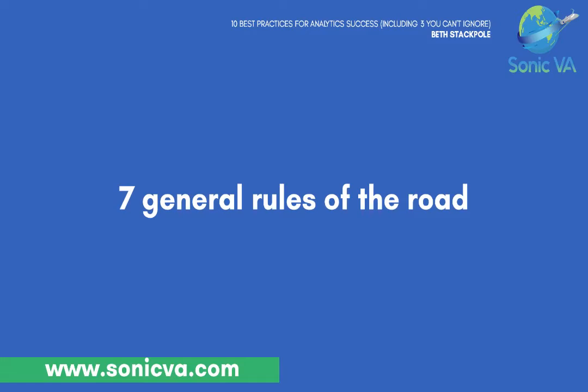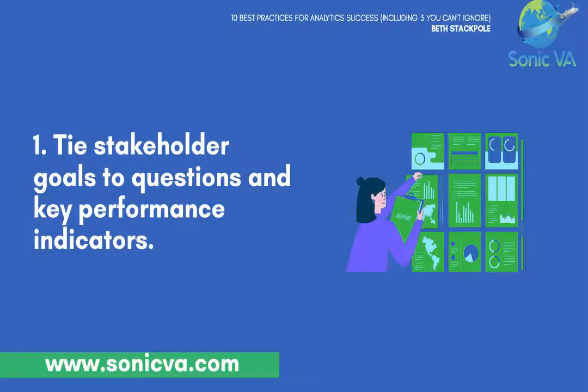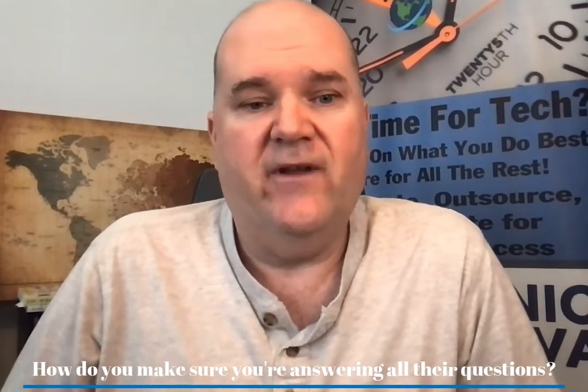Now she goes into 7 general rules of the road, right? So these are more tactical things that you should be doing with your data. Number 1, tie stakeholder goals to questions to key performance indicators, right? So who are the decision makers in your business? For some of us, that's us. For some of us, we are the only decision maker. For some of us, we have partners. For some of us, we have teams, we have boards, the bigger you get, the more decision makers and stakeholders you have. How do you make sure you're answering all their questions?